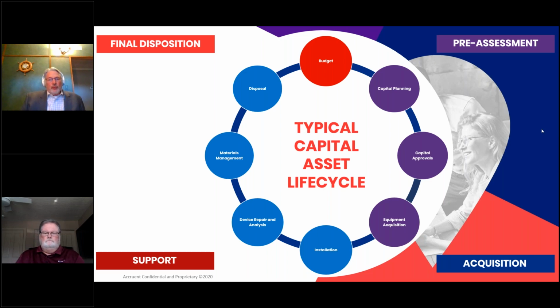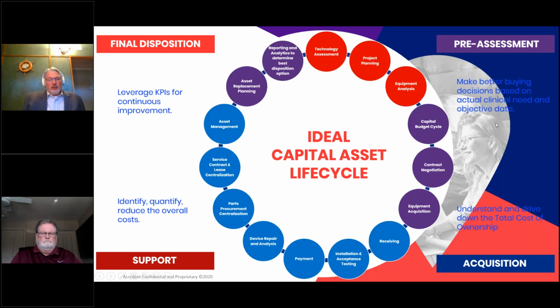So let's move to what an ideal capital asset lifecycle process would look like. And the first part of it, the pre-assessment, is primarily what we're going to talk about today: the technology assessment, project planning, and equipment analysis. And Patrick is going to take us through some significant detail on this, but I'll just touch on it on a high level.